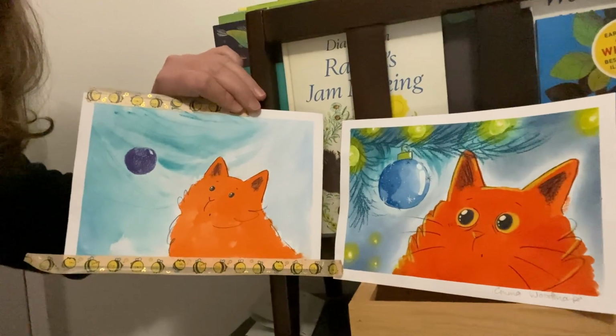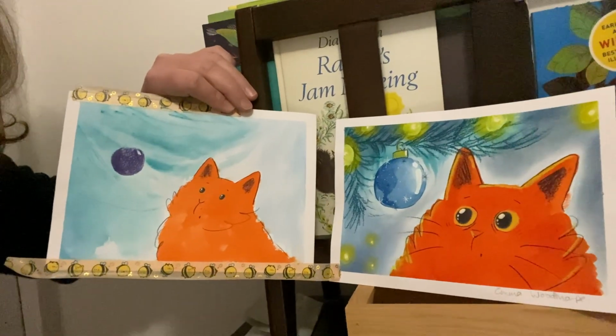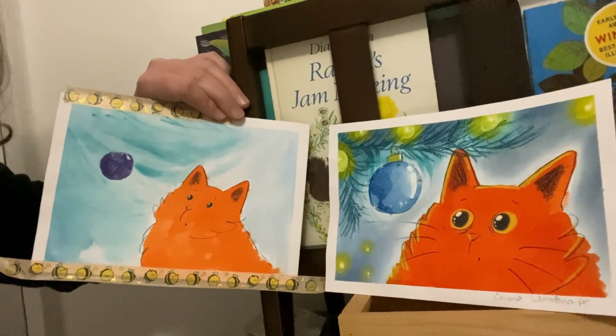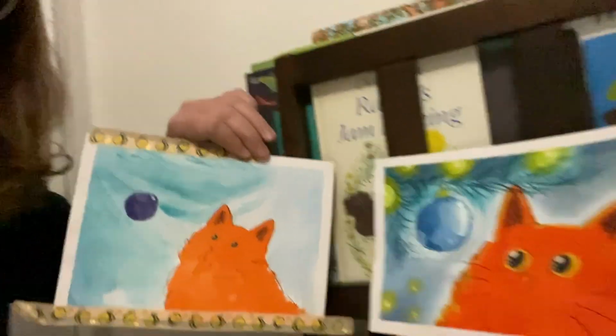I think it's got a lot more depth. And the cat, because the cat's bigger as well, it's got a lot more focus. I think it just works. So very, very pleased with that. But this is where I'm going to leave this video.